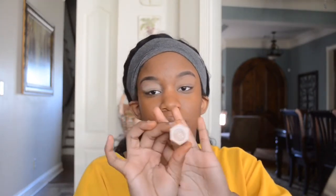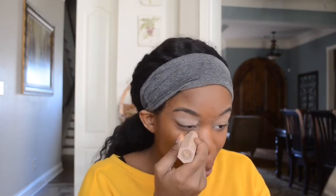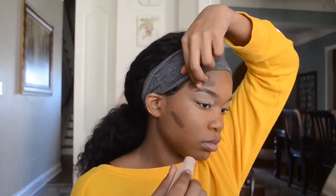So today I'm going to use the Fenty Beauty Match Stix Trio, and I think this is the second darkest trio because it has this color Suede in it, which I'll be using to highlight my face, and the color Espresso that I'm going to be using to contour my face. I'm going to blend that out with a beauty blender for the highlight and a brush for the contour.